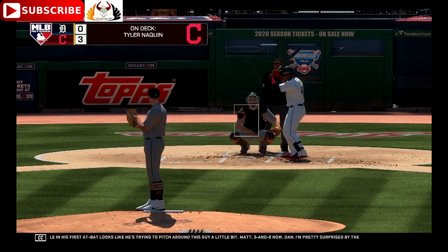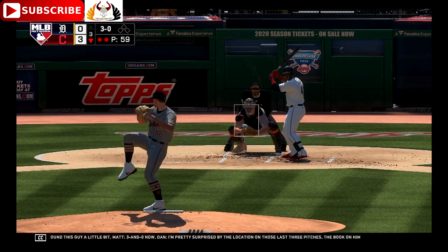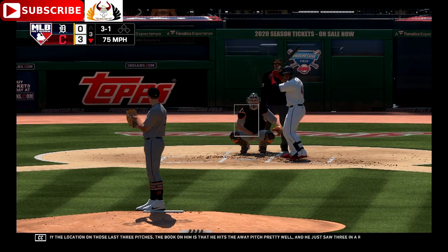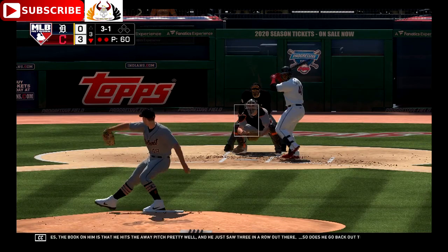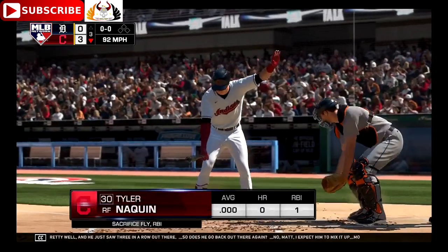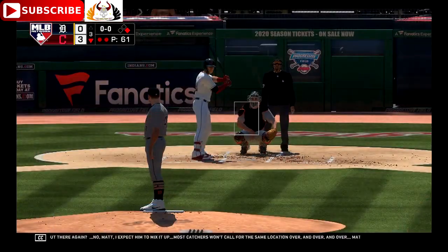3-0 now. I'm pretty surprised by the location on those last 3 pitches. The book on him is that he hits the away pitch pretty well, and he just saw 3 in a row out there. So does he go back out there again? No, Matt, I expect him to mix it up. Most catchers won't call for the same location over and over and over. And this is taken low for ball 4, and they'll have themselves a 2-out base runner here after all.